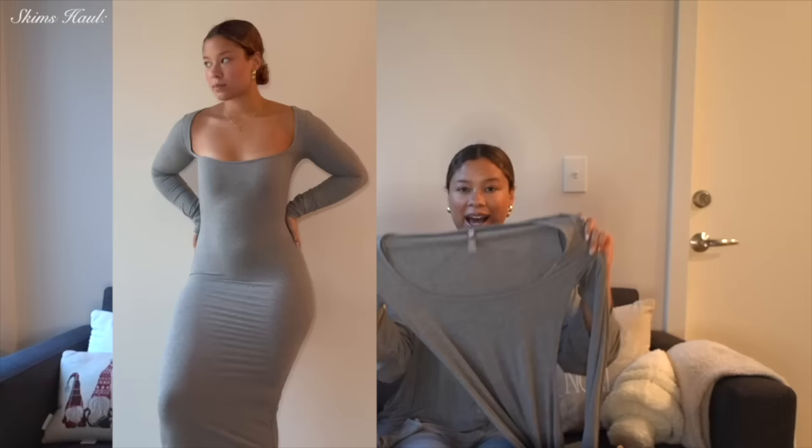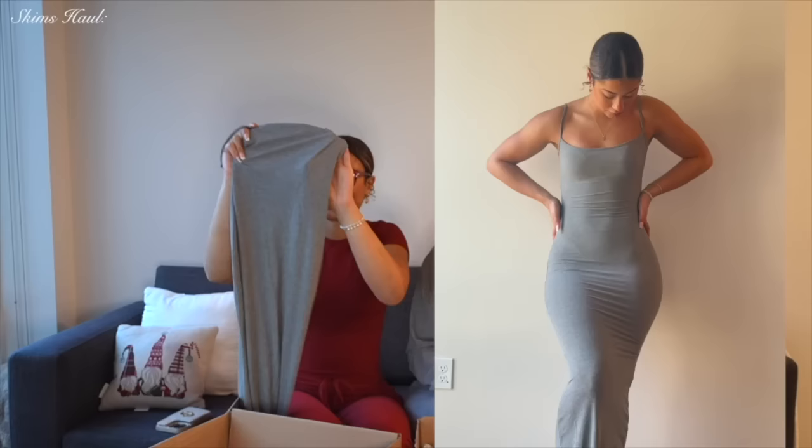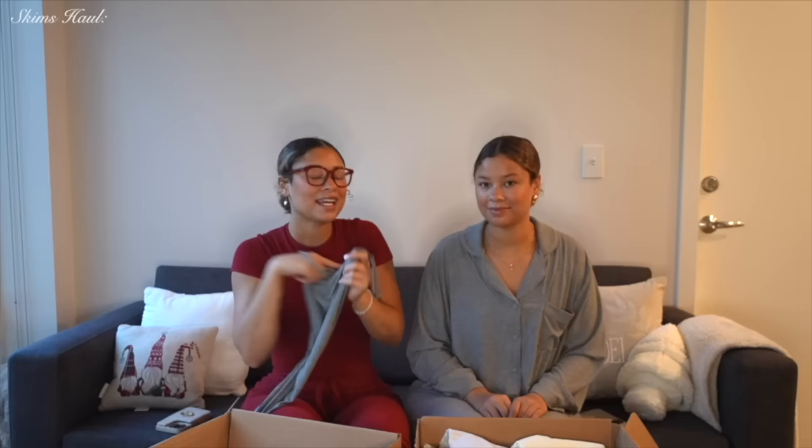Next, I'm kind of matching with the outfit that I'm wearing right now, but I have the viral Skims dress right here. I love the square neck detail. It is so flattering. I also want to note that this is tall girl friendly. It lands perfectly at my ankles. Honestly, this dress literally hugs you in every right way. I do have it in brown, and you also have it in black, right? Again, soft lounge material is literally phenomenal, and you can do nothing wrong in this dress.